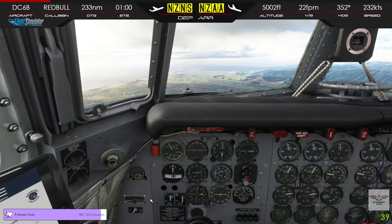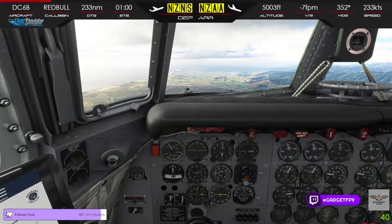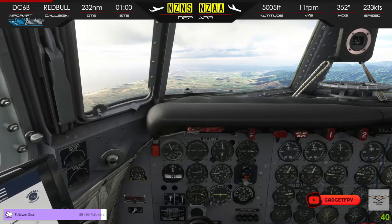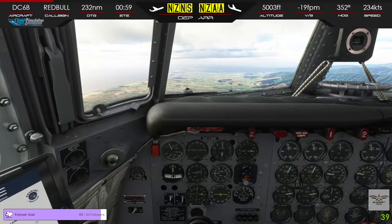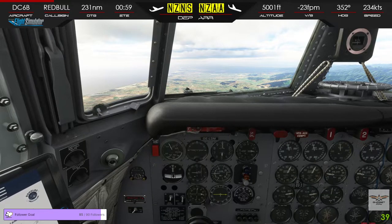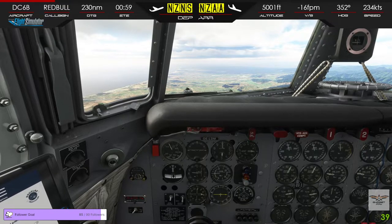There we go, 42 nautical miles to the VOR, and then we will pick up the next VOR, which takes us towards Auckland. And I'm going to use a localizer approach and attempt to bring it in using the gyropilot, which I did try yesterday in Lisbon. So yeah, that sort of worked okay.